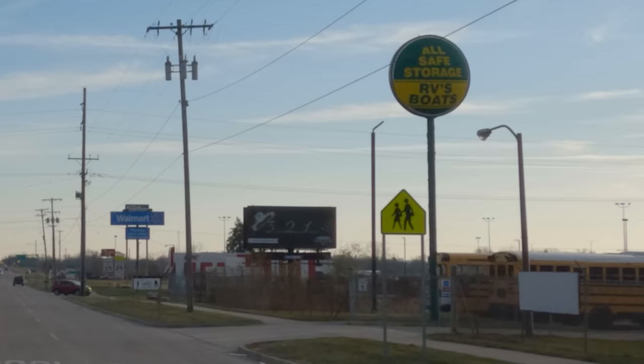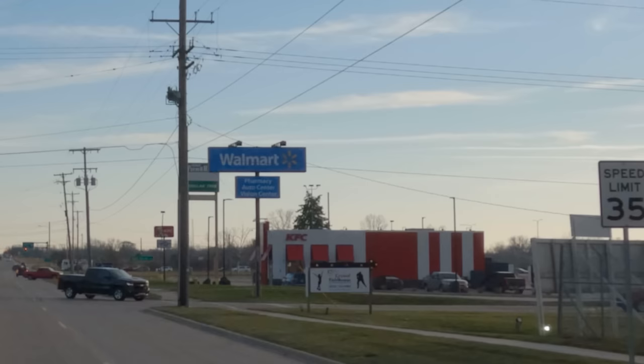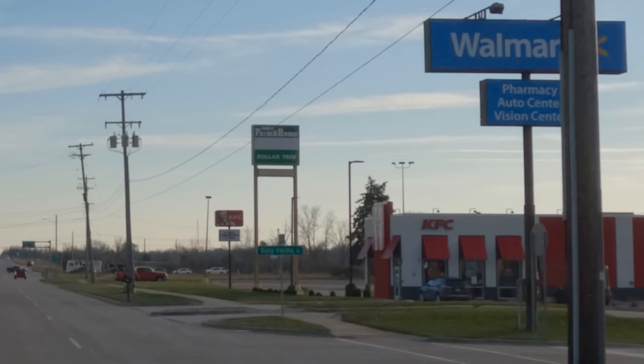And not only do you have a Walmart for those of you who like to go shopping in your pajamas, but you also have a Dollar Tree and a Kentucky Fried Chicken right outside of it. Yum yum!